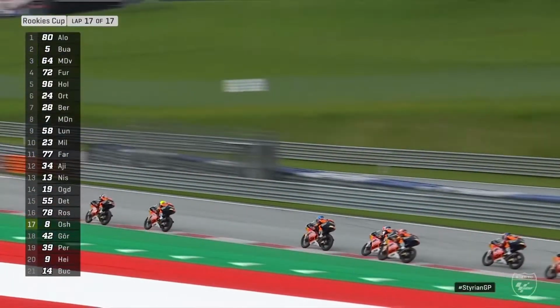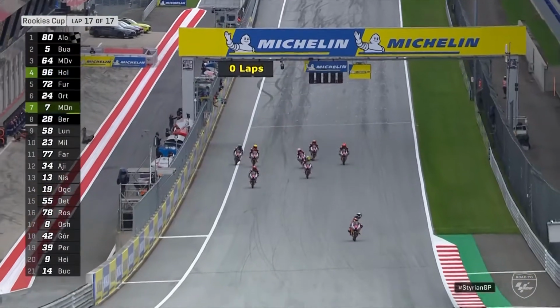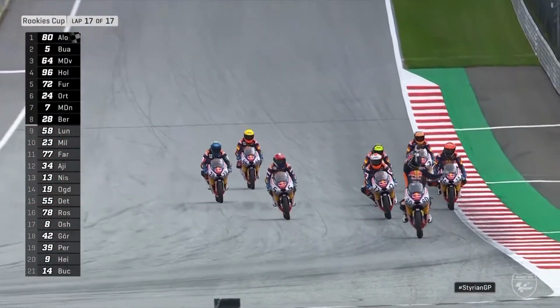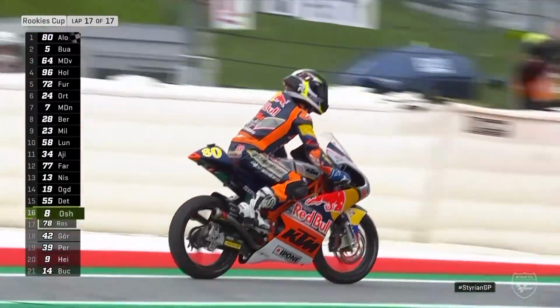But we can take nothing away from David Alonso, who has rocked to victory here. What a sensational ride from Alonso. And Brasserie's done it. He's got the second podium. Podium for Thailand in the Rookies Cup. And David Munoz takes a sensational 3rd place from Holgado. Verasato 5th and Ortela in 6th. Wow.